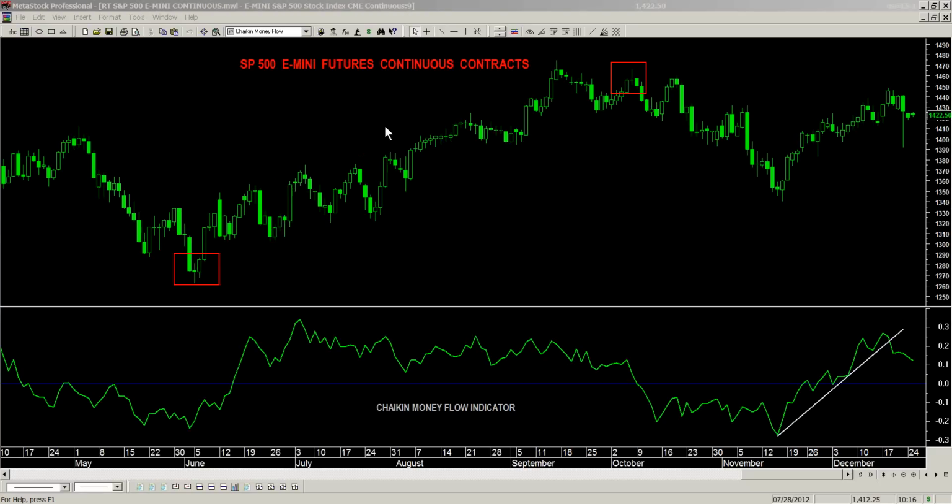Live trade. 12/26/2012. The time is approximately 10:17 a.m. Eastern Standard Time. First and foremost, reviewing the daily charts in real time, trading at 1422.25, mark to the market right now. Trendline break on Chaikin indicated the smart money sell-off confirmed.